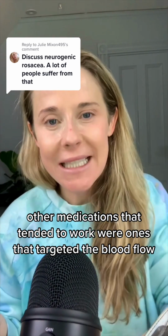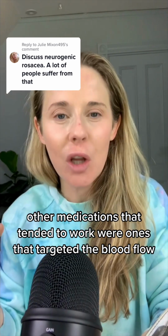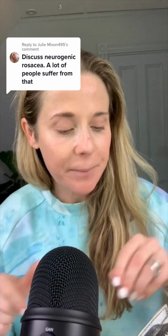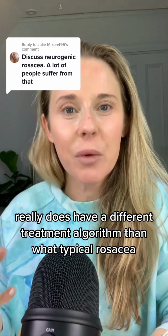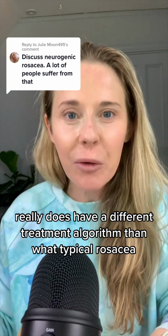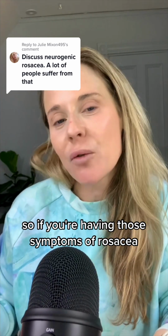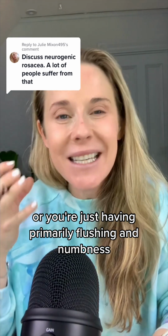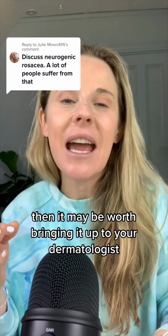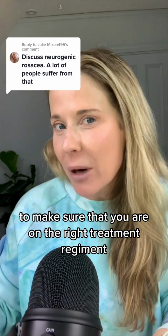Other medications that tended to work were ones that targeted the blood flow, so like beta blockers. So I think the important thing to take away from this is that neurogenic rosacea really does have a different treatment algorithm than typical rosacea. So if you're having those symptoms of rosacea where you're just having primarily flushing and numbness, tingling, dysesthesias, then it may be worth bringing it up to your dermatologist to make sure that you are on the right treatment regimen.